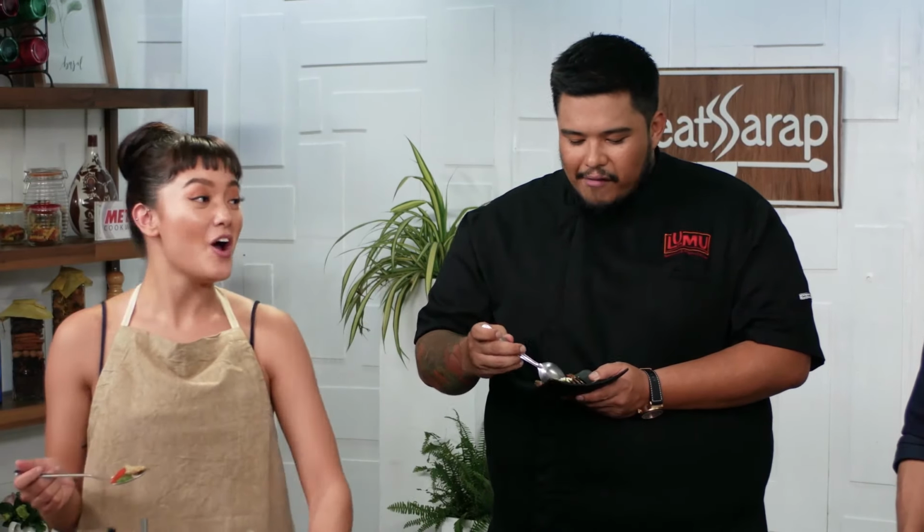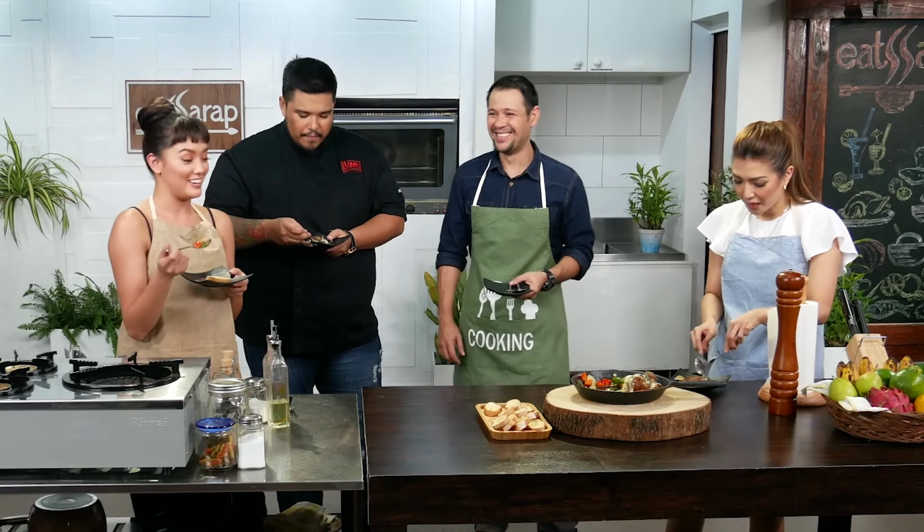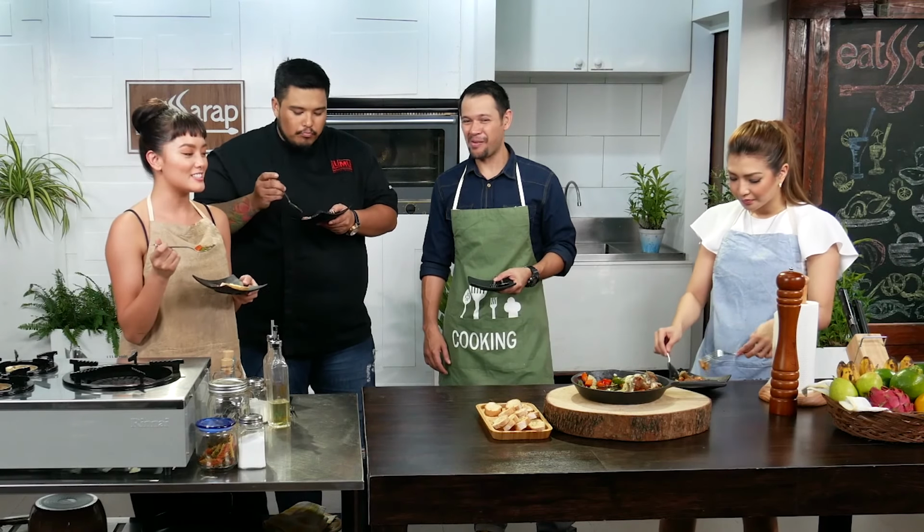Tastes great. I need a glass of wine. Diba? Or a bottle of beer. I don't know, either one. This is really good. The crispy pata is crispy na crispy. The cheese is super cheesy. It's a really bold flavor, right? It complements the pata so well. And the vegetables, gulay. Kangkong with gulay.